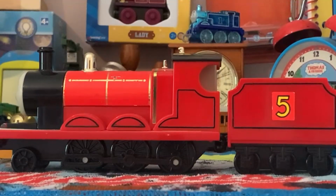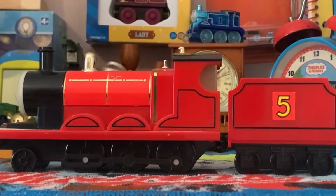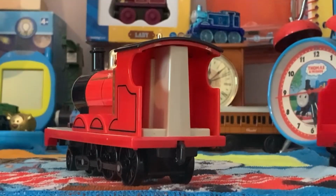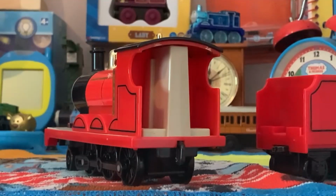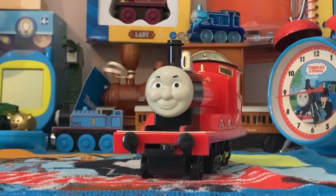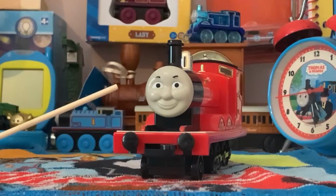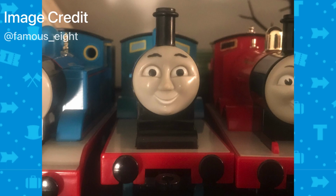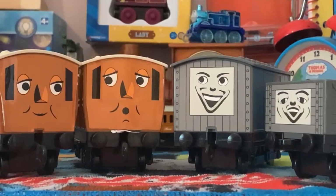Moving on, we have James, who I again have similar compliments to when it comes to proportions, and rather than a sliding cab, he has an open one, including space for figures, as well as space on the tender for people to be located. James, however, doesn't come with separate faces, as this is his Puradera release. However, his happy face still doesn't fit James exactly for me. Luckily, for those who want better faces for these toys, the Golden Bear faces are a nice stand-in, fitting perfectly on the smoke box.